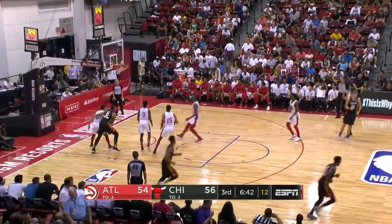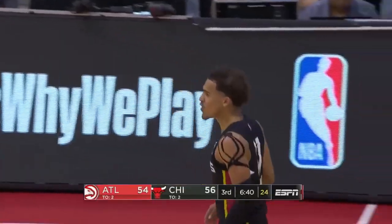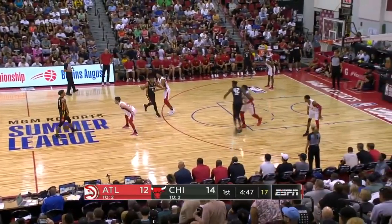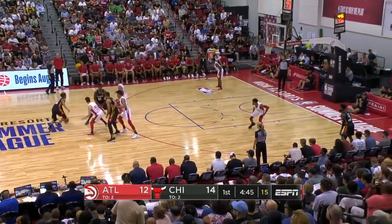Here he gets a tough three, but if they're going to go under the screen, he's going to have that shot all day. Kevin Durant and Steph and other players do it. He's got to perfect that shot and get better at it. The only way he's going to do that is by continually shooting it in practice and in games. And that's the only way he's really going to get better.